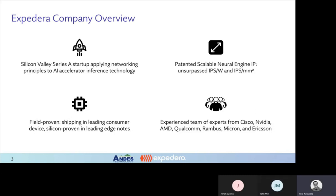While we are a startup and our product is IP, we're silicon and field proven. Our first large-scale customer, a leading worldwide handheld consumer device maker, is in production with our IP, and we have deployed in a number of leading-edge process nodes. The team comes from some of the best-known companies in the industry, with a strong background in neural networks, ASICs, AI, and imaging. John, tell us a bit about Andes.